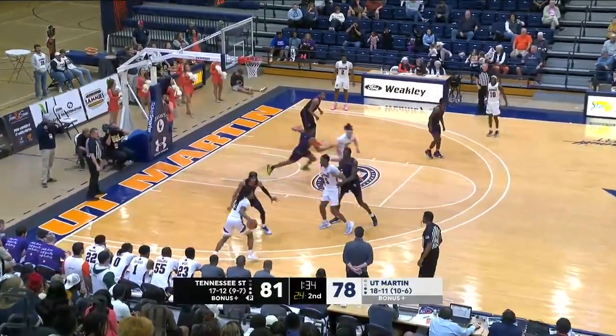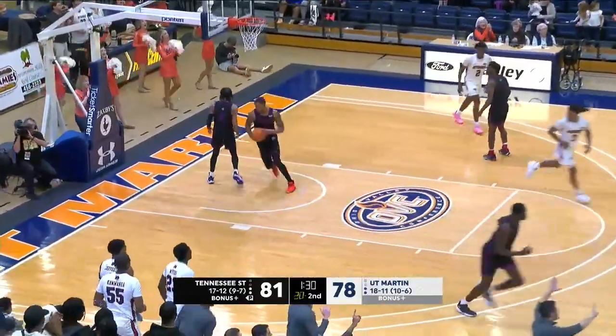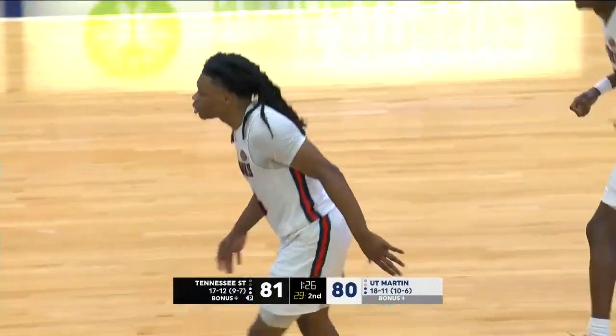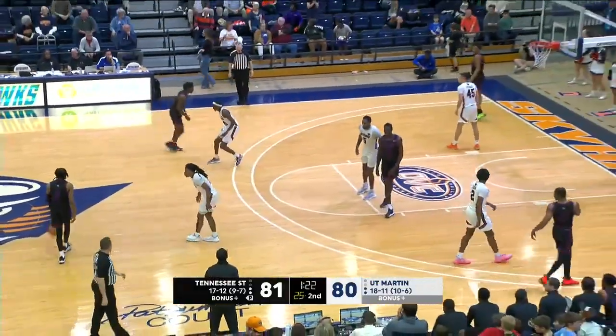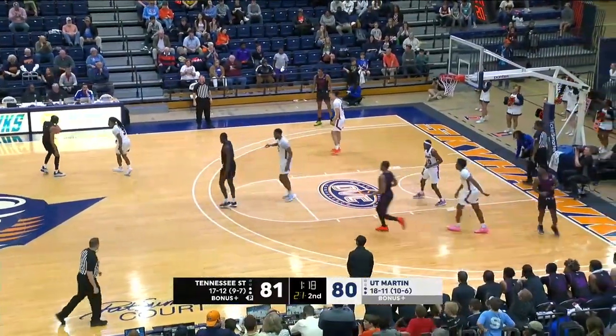Sears goes to the basket and slams it with the right hand. The Red Sea parted for Sears along the baseline. He's 5'11". Did you see the vertical on that dunk? 18 now for Sears. And a 1-point lead once again for Tennessee State.